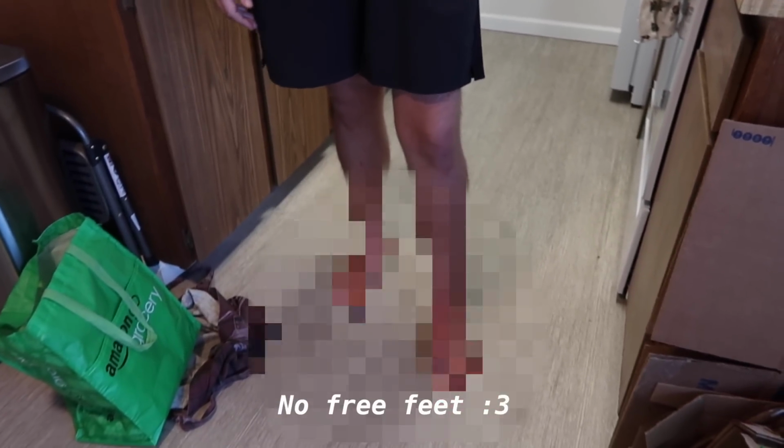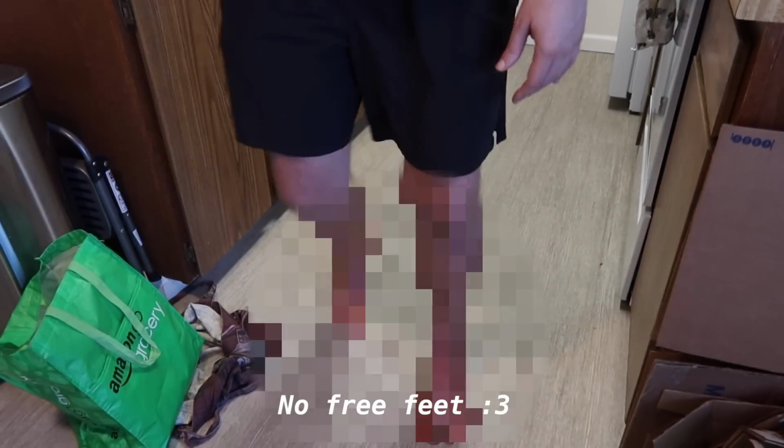Nathan is able to walk now, but still has a bit of a limp. But look at that. I mean, his foot looks almost completely back to normal, though.